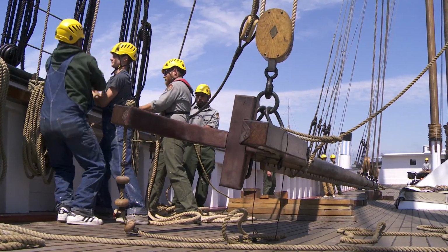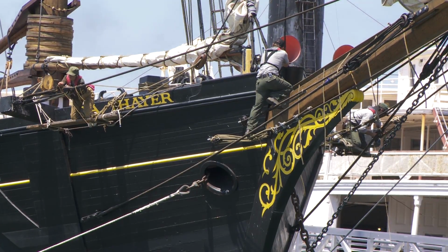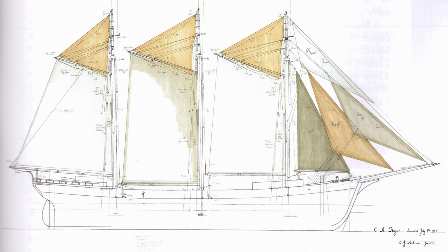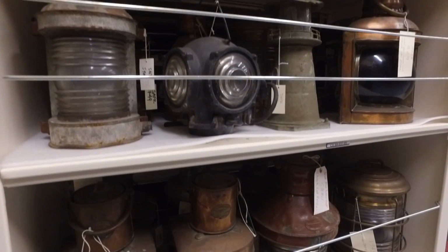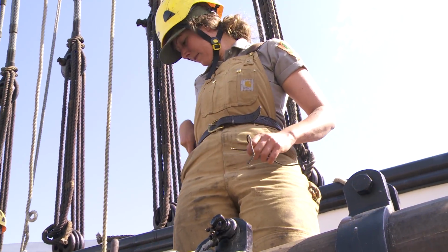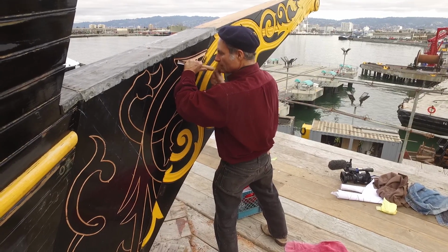Back in San Francisco, the final step is restoring the original rigging, taking advantage of the unique resources of San Francisco Maritime National Historical Park. We have a lot of photographs of the ship. We have drawings by the designer of similar vessels. We fully utilized every aspect of this park in doing this rebuild, trying to match what was done in 1895. Everybody who has been involved with this has had to show a lot of responsibility for doing things the way they were done.